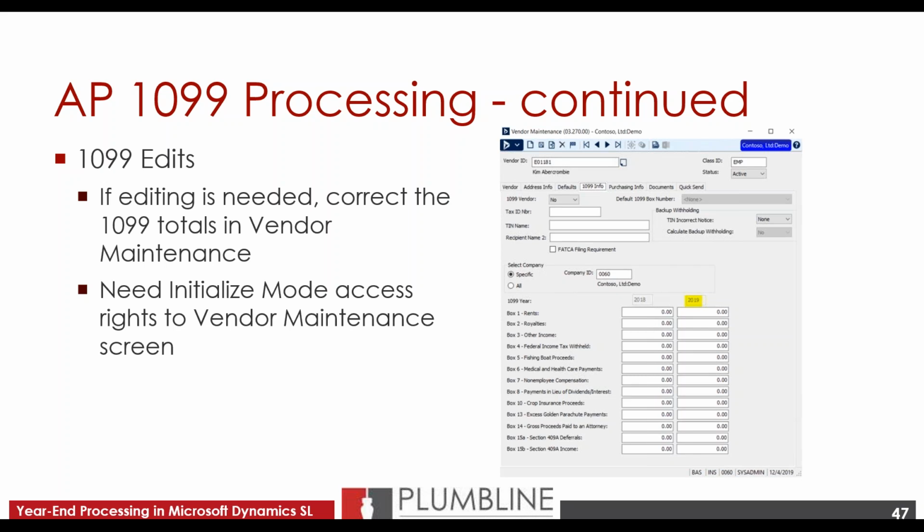You would get into initialize mode and then open the vendor maintenance screen, pull up your vendor, and click on the 1099 info tab. You would then notice that the 2 boxes under the 2 calendar years, I have 2019 highlighted, but all those amount fields beneath it become enabled. If you are not in initialize mode or you load the screen and maybe you think you're in initialize mode, but you come in here and these fields are disabled, that would indicate that your user doesn't have initialize mode access. So you might need to log in as a different user. But initialize mode enables these boxes that are typically disabled and allows you to correct any 1099 amounts that you might need to. The forms that we print pull directly from these boxes here. So whatever you key in is what's going to pull onto the forms when you print them.